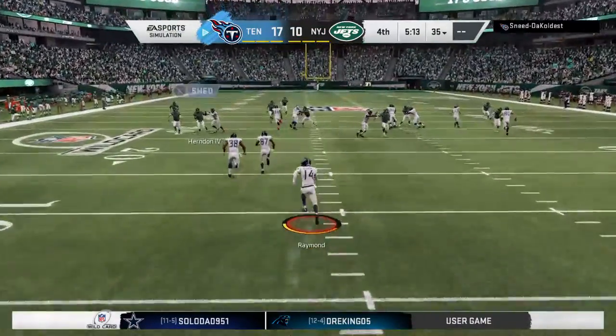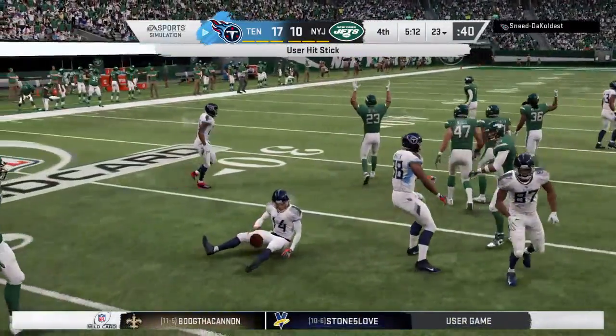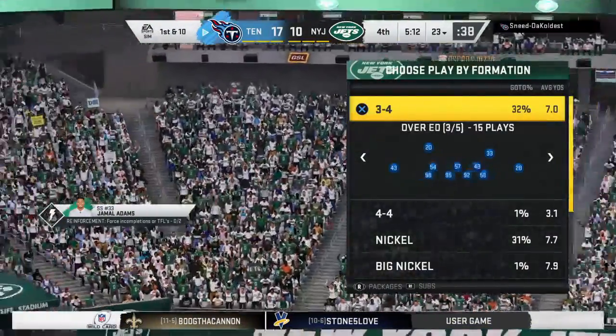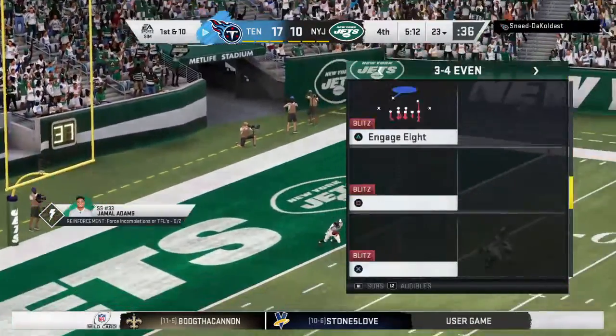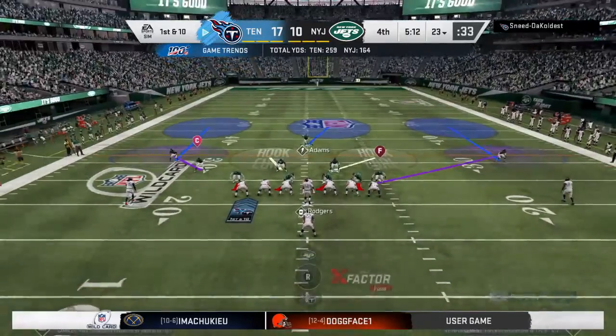This fielded a few yards into the end zone. And he'll get across the 20 before he's brought down at about the 23-yard line. The Titans offense set to begin the drive.